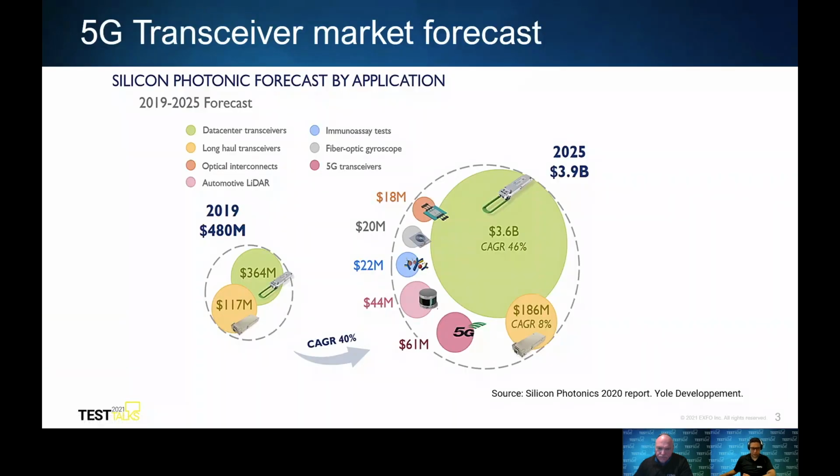Okay, so let's start. Since 5G transceivers are the new generation of pluggables, silicon photonics is the core technology to develop those new devices. According to recent reports about silicon photonic applications, the transceiver industry will experience quite solid growth between 2019 and 2025. The forecast provides information about the different fields where transceivers are employed, including data center, long haul, and 5G applications. As you can notice, in 2019 there were no 5G transceivers, but in 2025 a good chunk of the silicon-based devices will be focused on 5G transceiver applications.